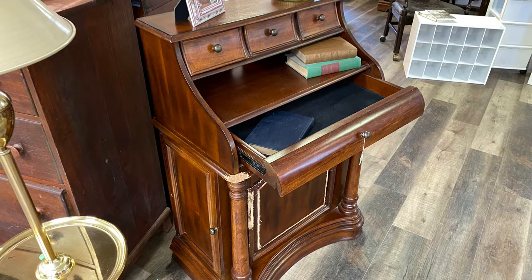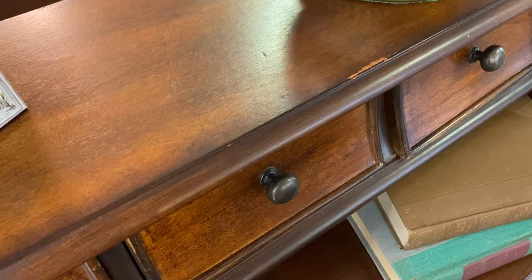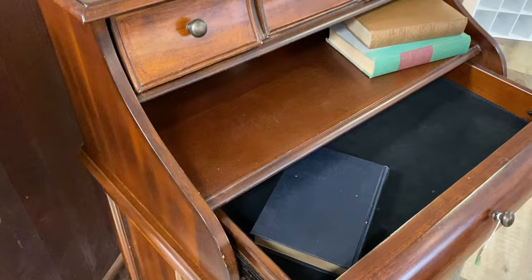When I'm looking at pieces that I'm gonna paint, I often look at detail. I love the columns and the tiny individual drawers on the top of this piece. I really think I can make it work, but we're gonna have to assess those damages and figure out how we're gonna repair them.